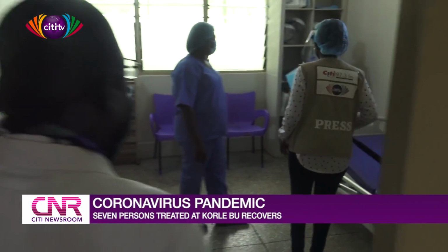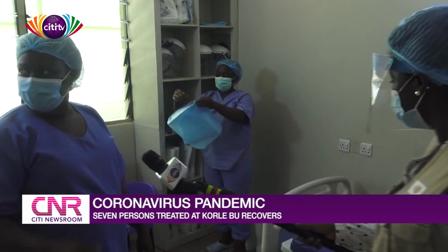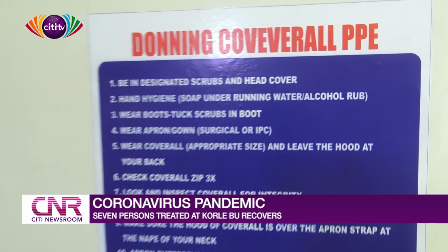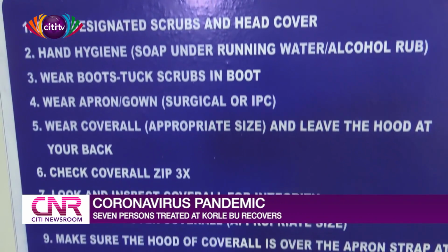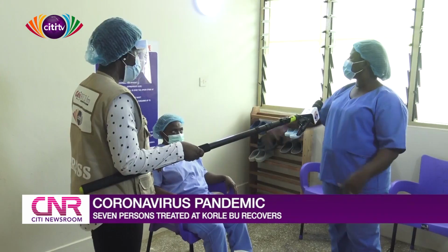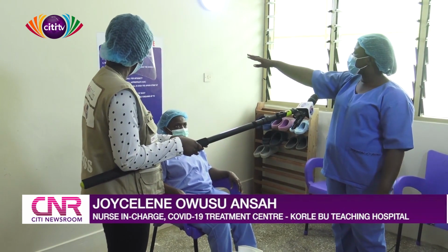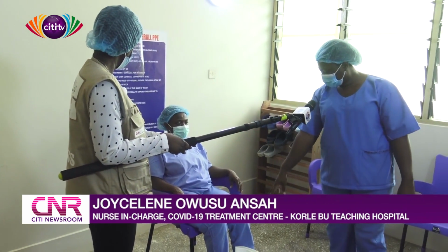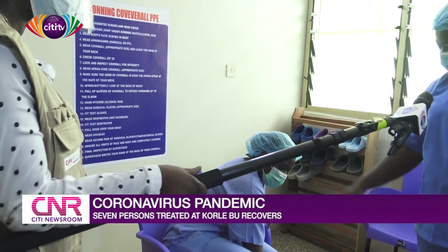So we are in the dining room. That's Ajoa, one of my able nurses. So the first thing in the dining room is you see the protocol for donning. Yes, this is very, very important. So in the donning room, we have one supervisor, and then we have whoever is donning. So when they come, there's a seat. That person sits down. So we always go according to the protocol. So you should be in designated scrubs, head cover, COVID-19. You can see that is done already. So then she'll put on the boots. So that is step 3. Yes, she'll put on her boots and then tuck in the scrubs.